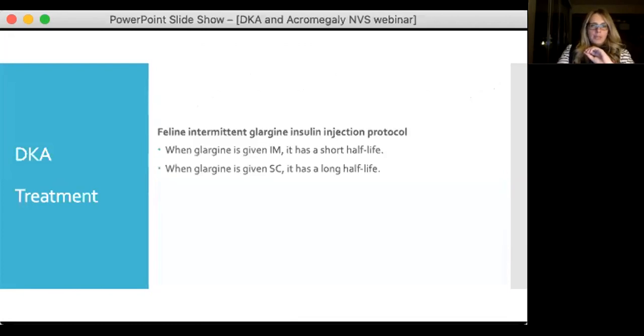The important thing when you use glargine in a DK protocol is it might be a bit counterintuitive because most of us are used to using it subcutaneously. So when glargine is given intramuscularly, it has a really short half-life, whereas when glargine is given subcutaneously, it has a really long half-life. So if there's been some confusion in the intermittent glargine injection protocols, that would be why.